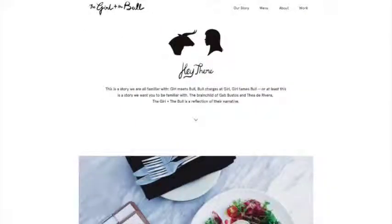Scroll down and we get a quick paragraph that explains the story behind the restaurant. Let's read a bit of the story. This is a story we are all familiar with. Girl meets bull, bull charges at girl, girl tames bull. The story is tongue-in-cheek and so adds a fun-loving personality to the brand. It also reinforces the history and authenticity created by the opening video.